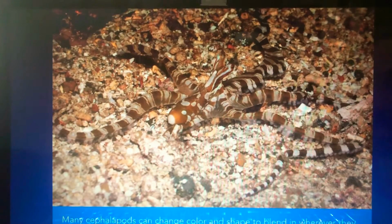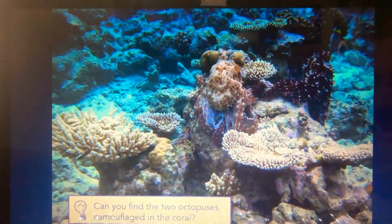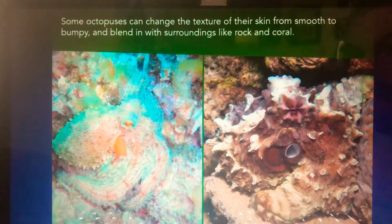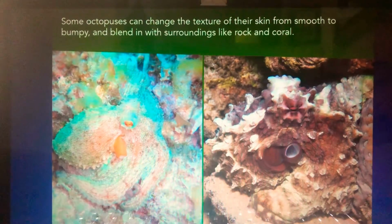Many cephalopods can change color and shape to blend in wherever they are. Can you find the two octopuses camouflaged in the coral? There they are. Very hard to see because they are both well camouflaged. Some octopuses can change the texture of their skin from smooth to bumpy and blend in with surroundings like rock and coral.